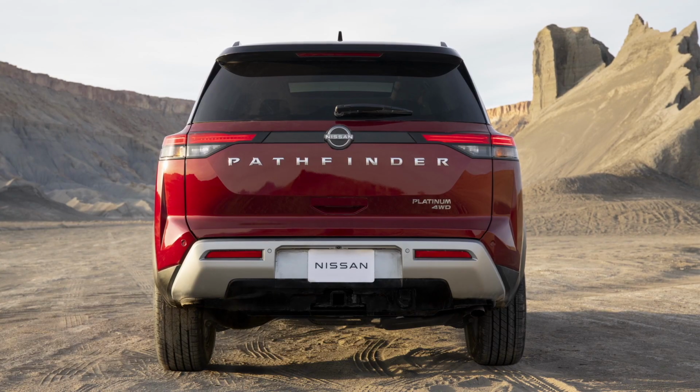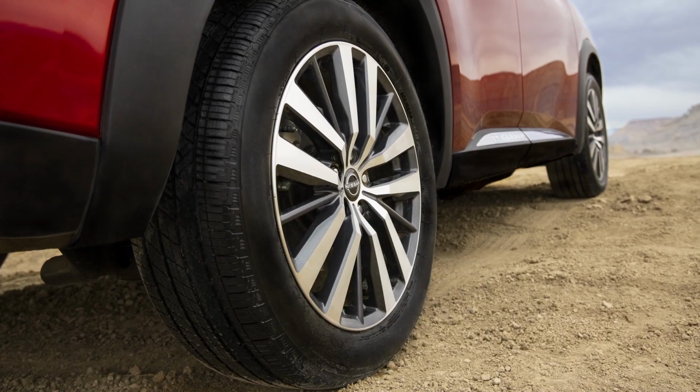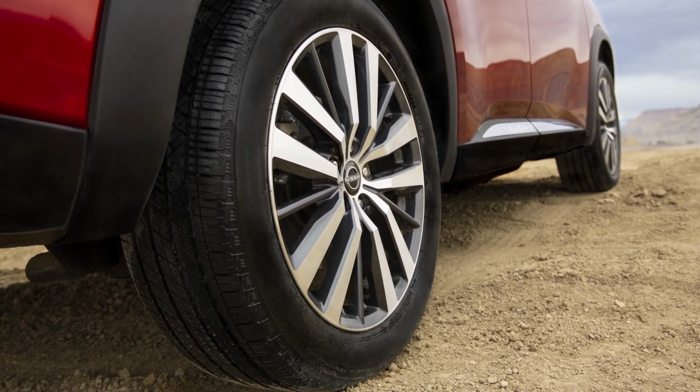But you know what? There's only so much I can show you without having access to the vehicle. Next month, we're gonna take you on a full walk around with this brand new Pathfinder. We're going to open up doors and hatches and show everything to you.